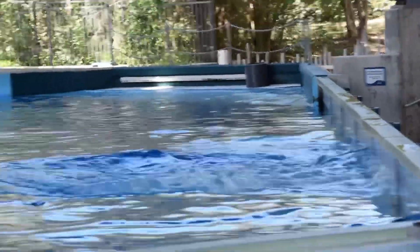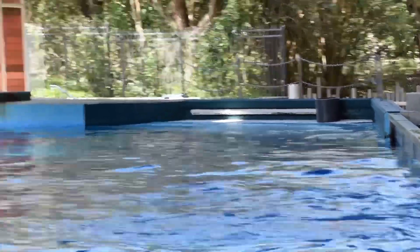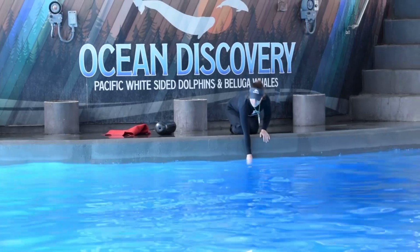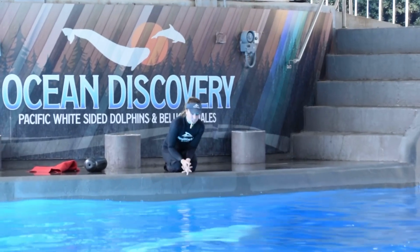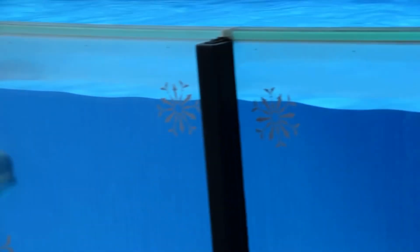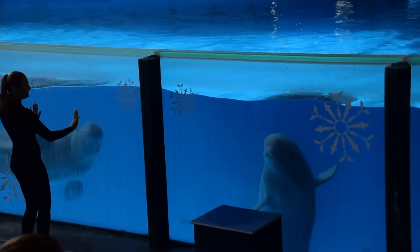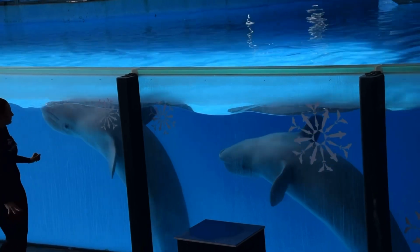Our smallest beluga weighs 780 pounds. Our largest beluga weighs well over 2,000 pounds. So it's very important that these animals cooperate and participate in their own health care. So in order to get that blood sample, we simply ask them to roll upside down so their tummy is facing the sky with their tail flips on the sides of the pool.